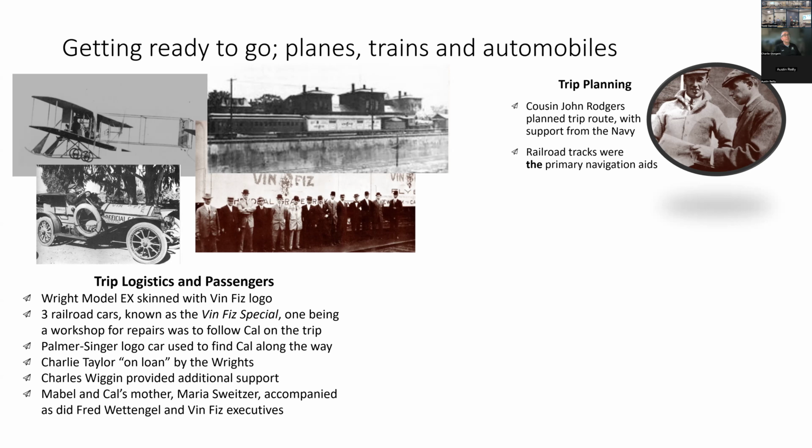So what they decide to do is they're going to use the railroad tracks across the United States as their primary navigation aid, and they do a variety of things in order to make sure that they can identify which train tracks he's supposed to follow and so forth. This becomes a very intricate planning event that John Rodgers leads.